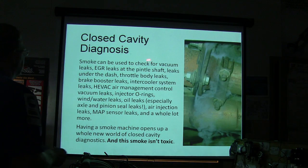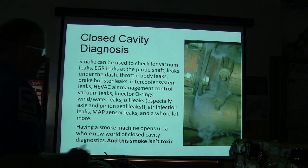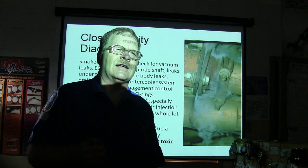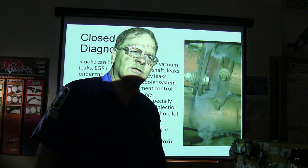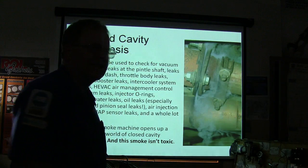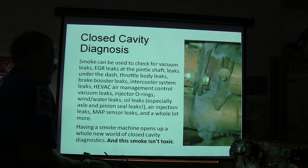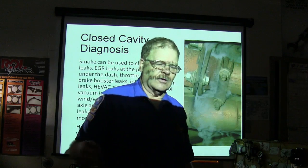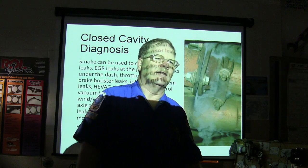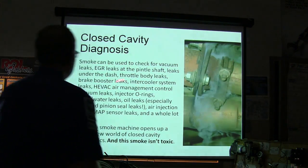All right. Now, smoke can be used to check for vacuum leaks, EGR leaks at the pedal shaft. Although, I will tell you this, just about any time you smoke an intake, you're going to see the EGR leaking at the pedal shaft. That doesn't mean you need to put an EGR valve on it, so don't even go there, unless it's an awful lot coming out there. A lot of times when somebody's selling a smoke machine, they'll smoke an intake and see a bunch of smoke coming out of an EGR valve, like, ooh, see, we found the smoking gun. Don't mind the plan.